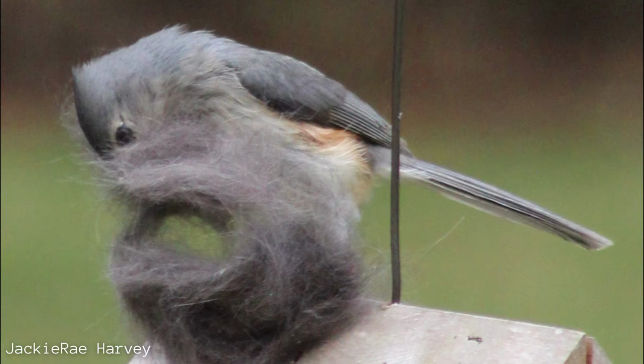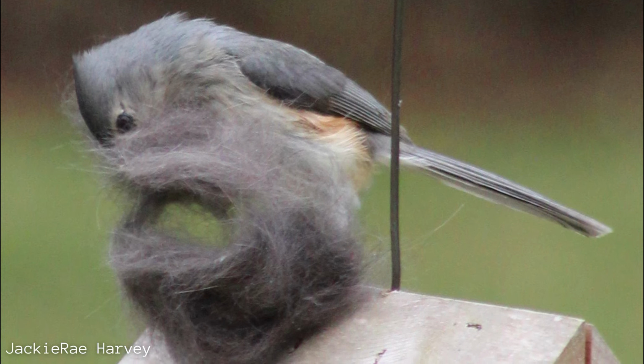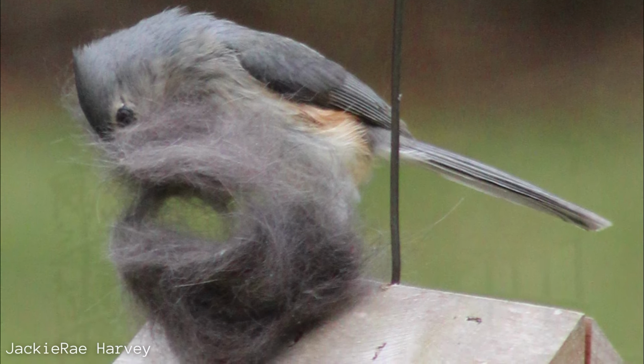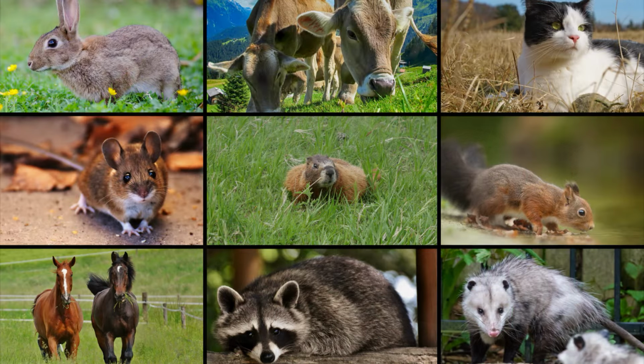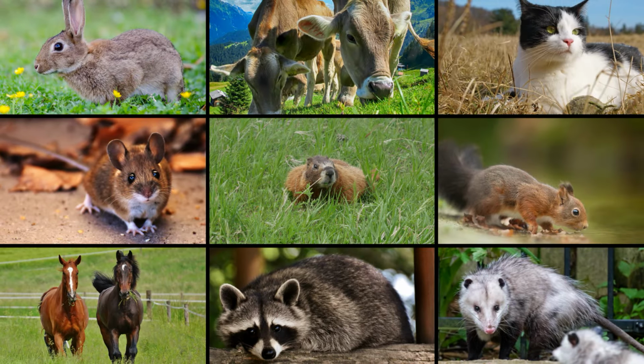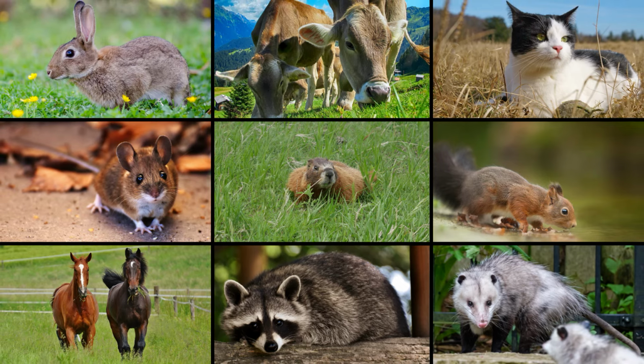When searching for nesting material, tufted titmice can be rather brave, often plucking fur from live dogs and even taking hair from humans. There is quite a wide list of animal fur they will take advantage of, as naturalists discovered from examining various titmice nests. Some of what they found included rabbit, cow, cat, mouse, woodchuck, squirrels, horse, raccoons, and a possum.